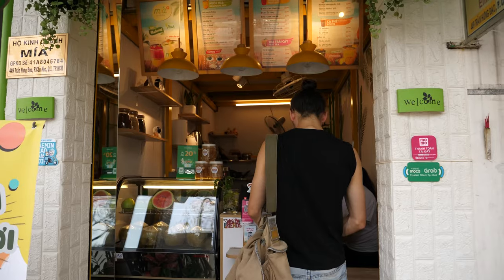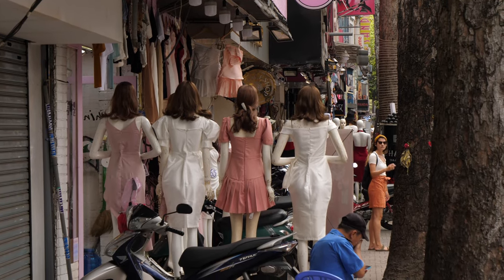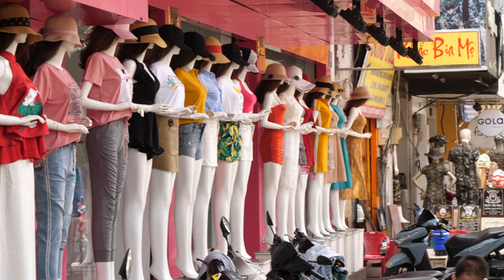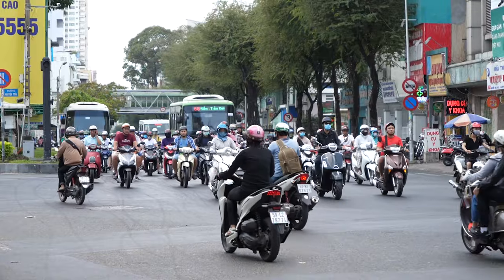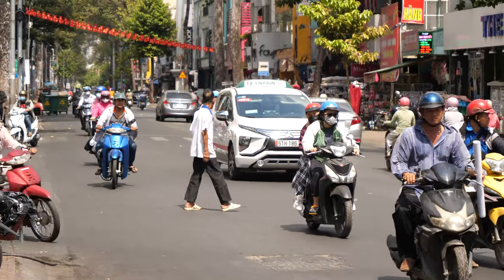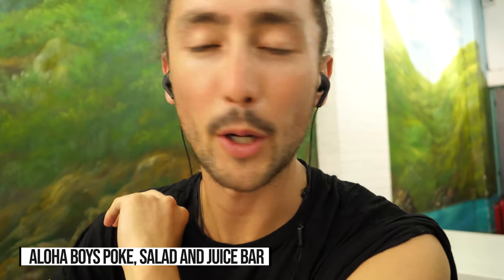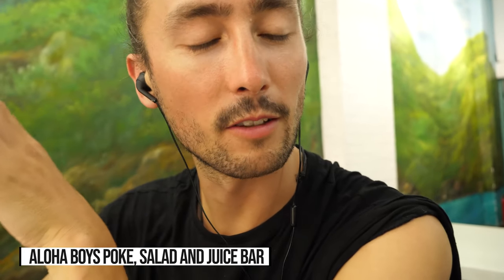We're getting a nice refreshing juice. There's a lot of different places to choose from. This one stood out to us, it looks quite western. Boys Poke Salad and Juice Bar, and it's quite a cool little cafe. Definitely a western feel in here. Everyone's in Hawaiian shirts. So the food comes in bowls.